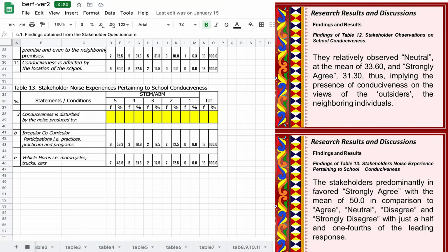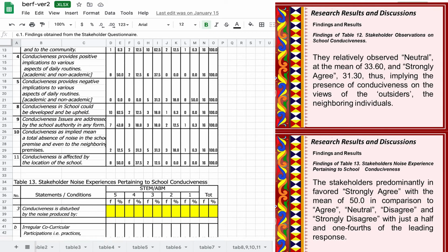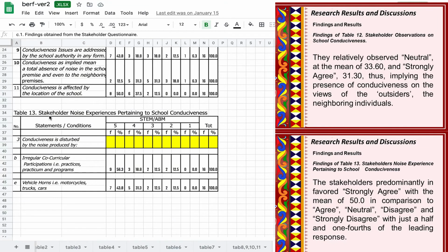And this was relatively observed as neutral at the mean of 33.60, strongly agree with 31.30, thus implying the presence of conduciveness in the views of the outsiders, quote unquote, the neighboring individuals. And lastly, for table 13, the stakeholder noise experiences pertaining to school conduciveness. We have, of course, these stakeholders who have experienced noise that merely disturbs the conduciveness they observe in the school premises. These responses provide further information to the third component of the first research question.